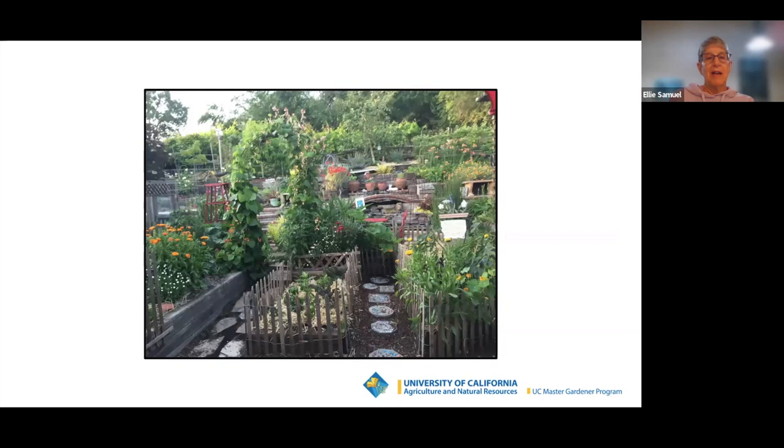This garden is amazing. And the arch trellis you see is there to support scarlet runner beans, but all those little fences, all the boards you see up and down can support plants. And it's very good to be able to give your plants a nice place to grow.